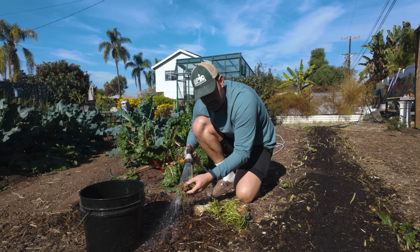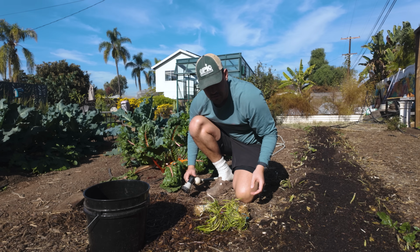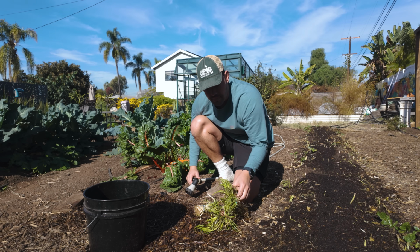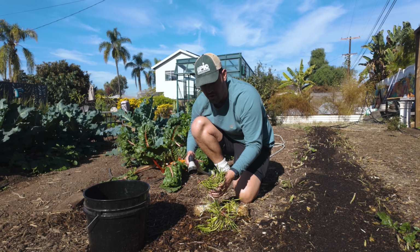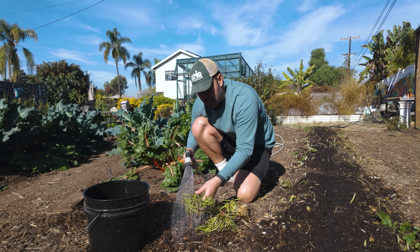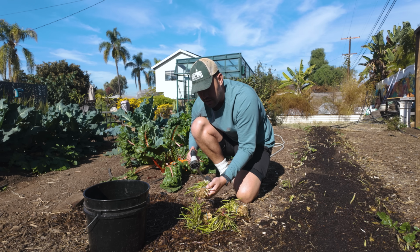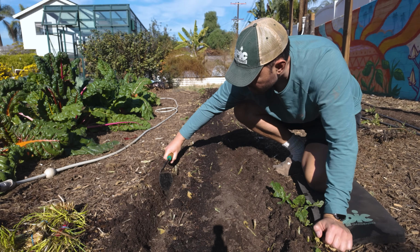So we got these as starts from Dixondale Farms, and we just soaked them in a little liquid fish while we waited to plant them. But I personally like either growing from seed or from start. I don't really like growing onions from sets, which are those little bulbs, because I find that a lot of the times they go into biennial mode and flower instead of producing a larger bulb, whereas these will always produce a bulb. So let's get these in the ground.